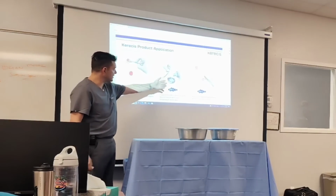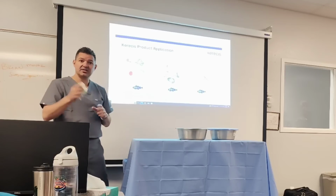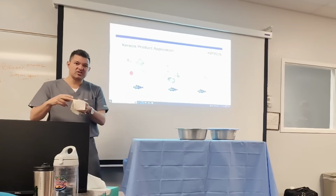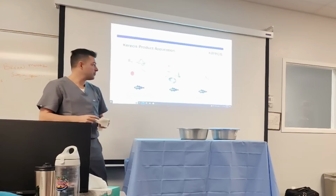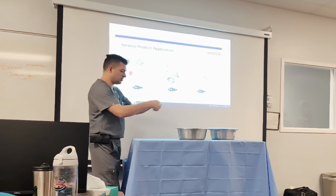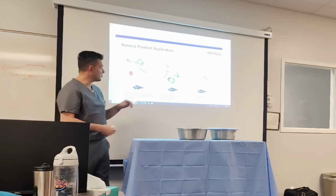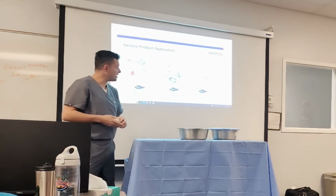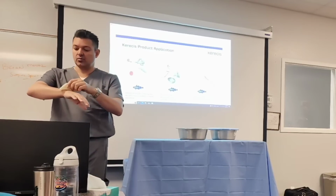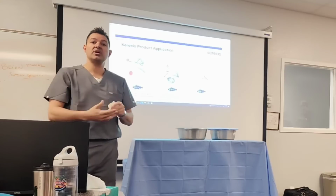Next step, obviously, it's better to cut it before you wet it. When you wet it, it can be a little bit challenging or cumbersome. When you're ready, step 2 is to put it into the saline water and let it sit there 30 seconds to a minute. After you're done, you place it into the area; if it's a wound, you place it into the wound.